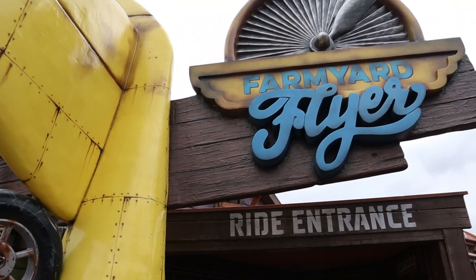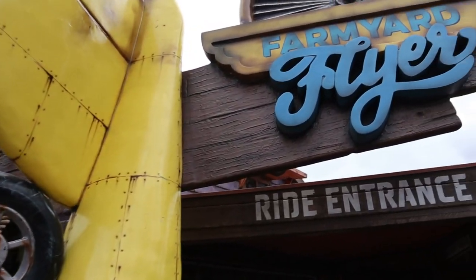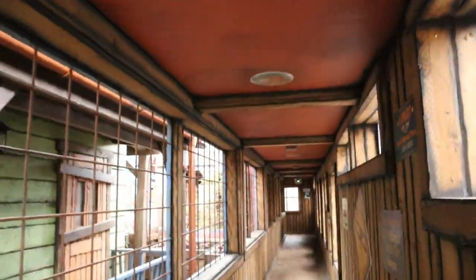I just want to say the entrance looks awesome with a huge plane wing there. It's only on 5 minutes, so I'll go in and take a ride. Yeah, look at that sign with Cyclonator going on in the background. And here we go on to Farmyard Flyers.